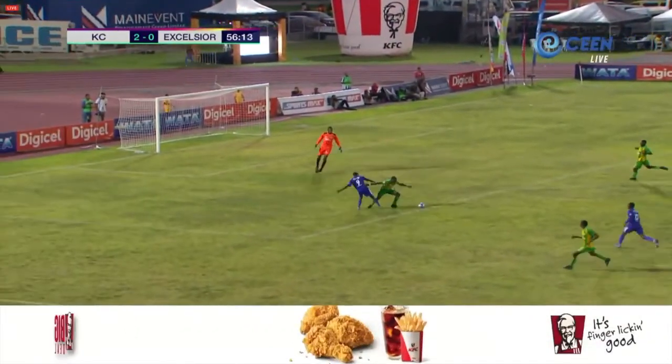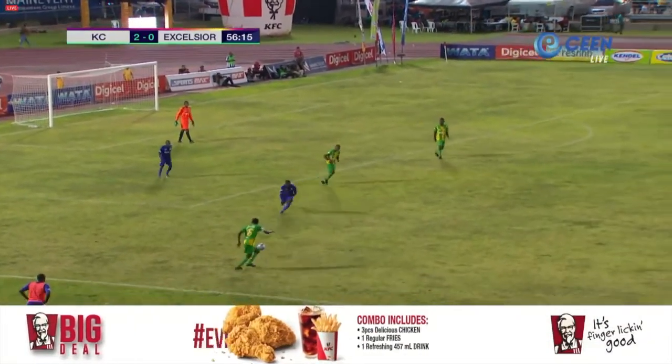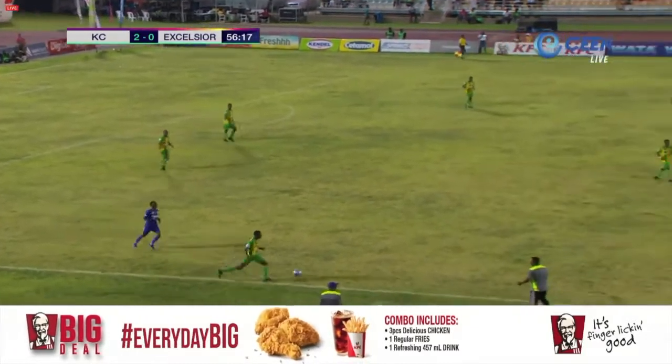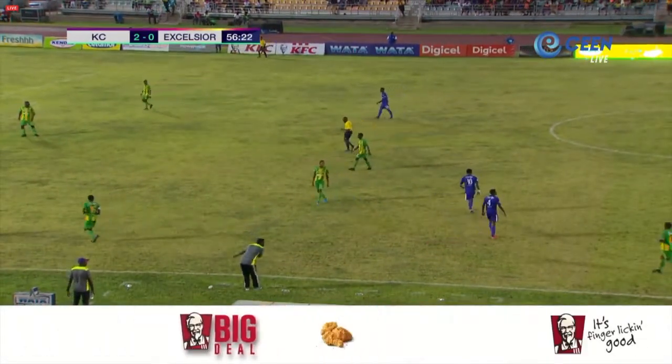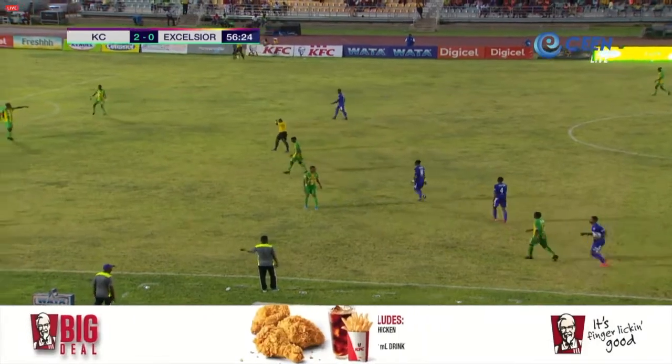Keeper is off his line. Very good work at the back. And here's Picton, who'll keep it in play. Apparently not.